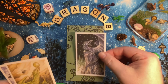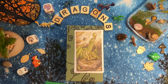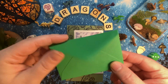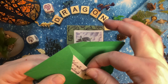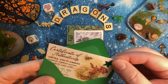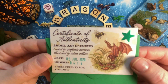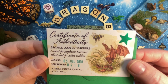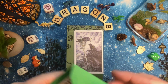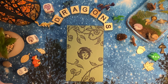Let's see what we have here. I'm a sucker for some stickers. I love some stickers. And then this little cute envelope here, which the first one came with as well, is the certificate of authenticity. Because it is an indie deck, and there you go. This one is number 416. And I always keep that with my deck.